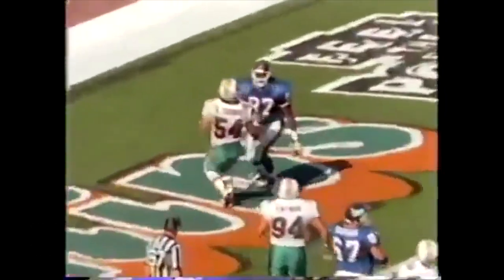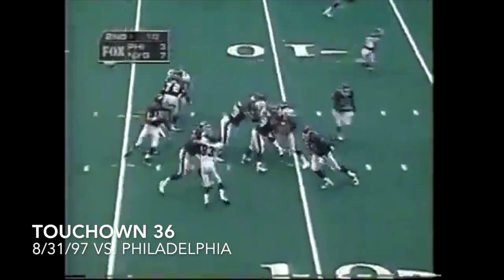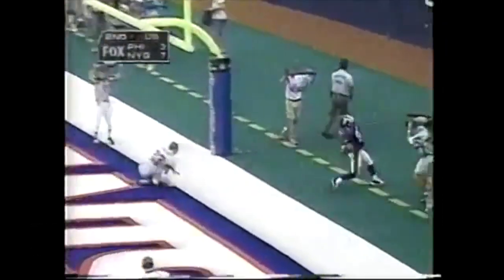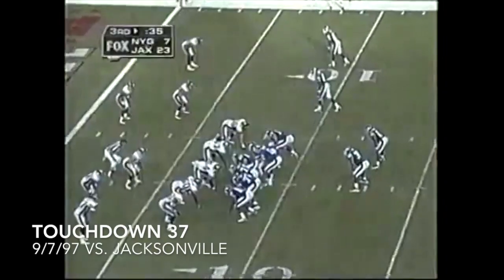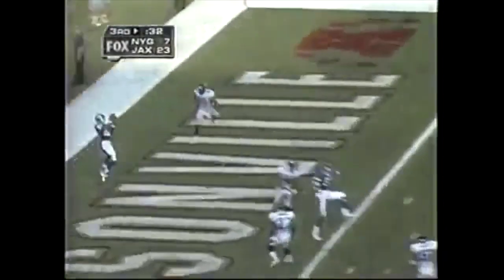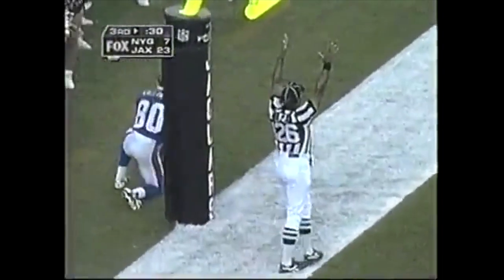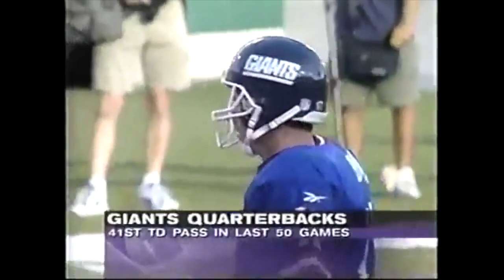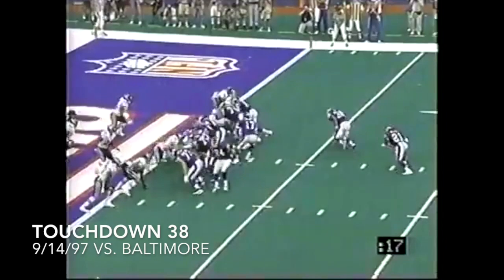Dave Brown to Howard Cross. Nice. In Howard Cross and Aaron. 3 plays later, 3rd and 8 from the Eagles 9. Brown looking for Chris Calloway. Jesse Armstead, who put Brunell out with a knee injury, gets his own knee buckled by a teammate. Giants trying to come back. Dave Brown to Chris Calloway. Only the Giants' 41st touchdown pass in their last. And some receptions and touchdowns with 8 different receivers on the day.